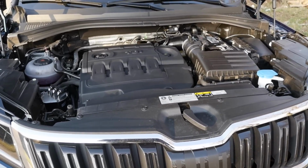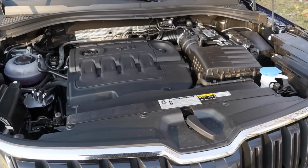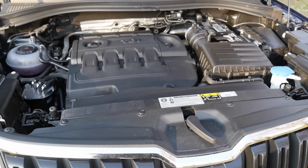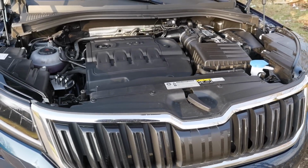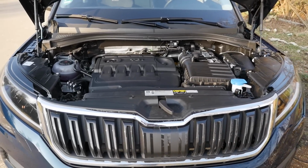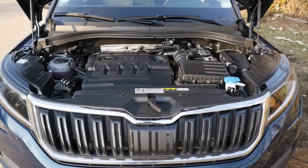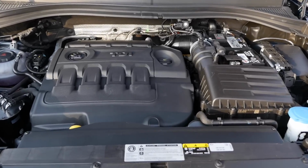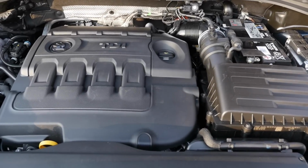1.4 petrol, 150 horsepower. 2-liter petrol with 180 horsepower, and if you don't go for the Scout version, you can also get a more powerful petrol variant and also a more entry petrol variant. Then the 2-liter TDI, with different horsepower variants available, 150 or 190 horsepower, and that one is the one we're driving today.